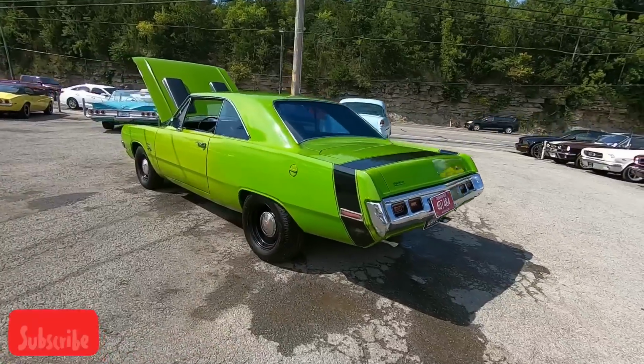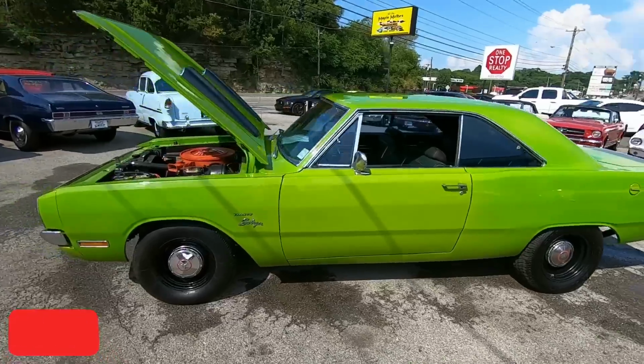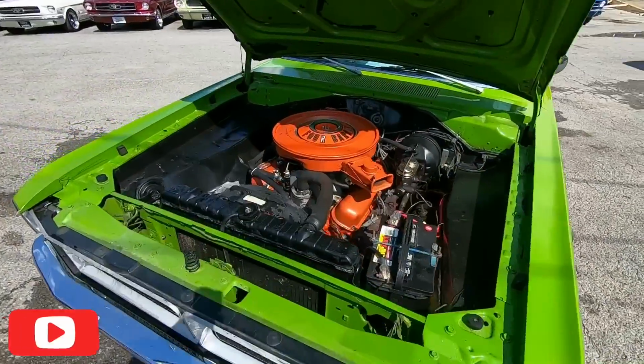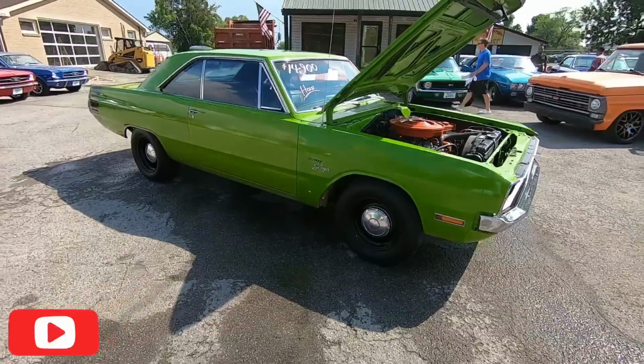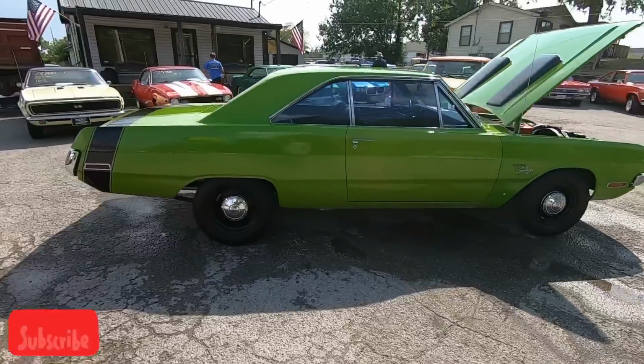Today, we're getting ready to go for a test drive in a Dodge Swinger. Old Dodge Dart here, 1971 with a 340 up under the hood. What we're gonna do is an all-in-one video here. We're gonna take it down the road, see how she runs and drives, and do a walk-around all-in-one video.